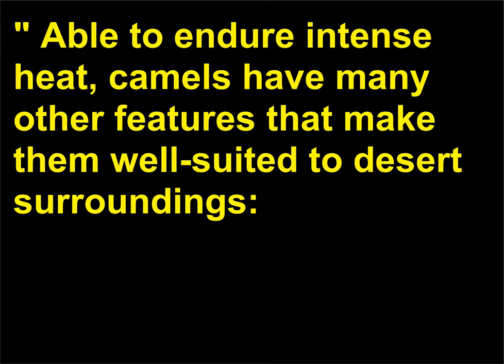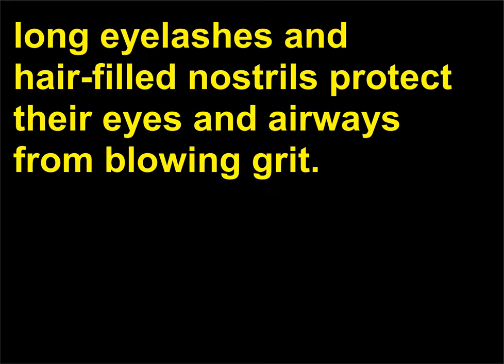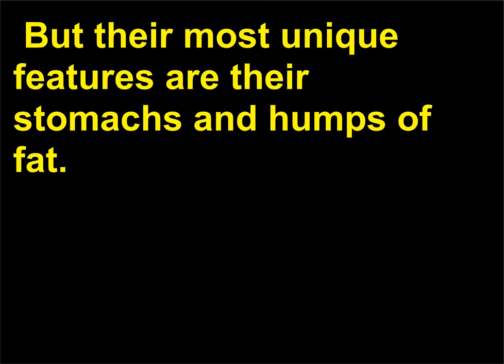Able to endure intense heat, camels have many other features that make them well suited to desert surroundings. Their broad, padded hooves do not sink in the sand and their long eyelashes and hair-filled nostrils protect their eyes and airways from blowing grit. But their most unique features are their stomachs and humps of fat.